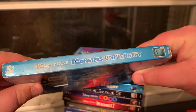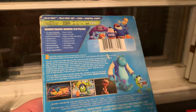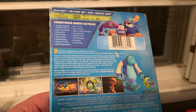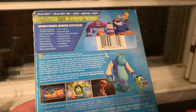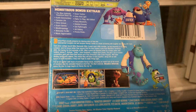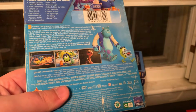Anyway, here we got the spine, back, and there's no critic review on the back. For us, you just got the Blue Umbrella theatrical short, audio commentary, campus life, story school, scare games, Monthropology, Welcome to MU, Music Appreciation, Scare Tactics, Color and Light, Paths to Pixar MU Edition, Furry Monsters, Deleted Scenes, Set Fly-Throughs, Art Gallery, Promo Pics.